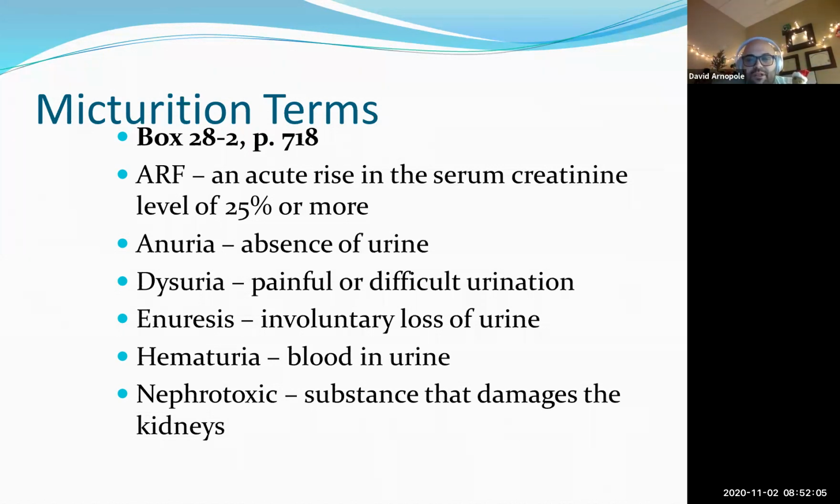Other terms that you can look at in this: you have nocturia, which means, again, noct, night, uria, increased urinary frequency after bedtime. This happens a lot when somebody has edema in the lower extremities. They lay down to sleep and the fluid comes back to the kidneys, and all of a sudden they have to go to the bathroom more.